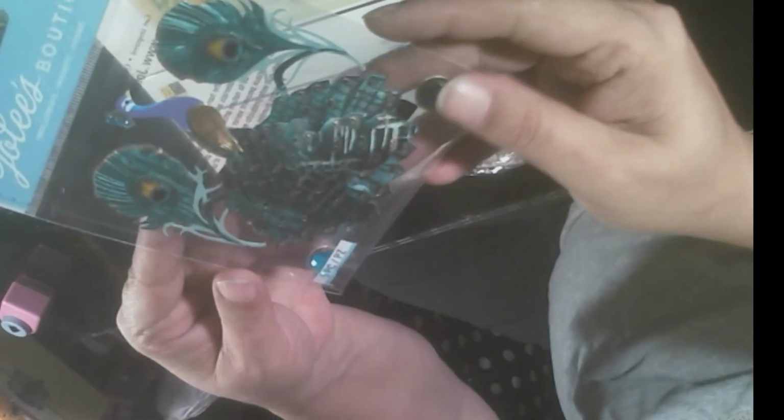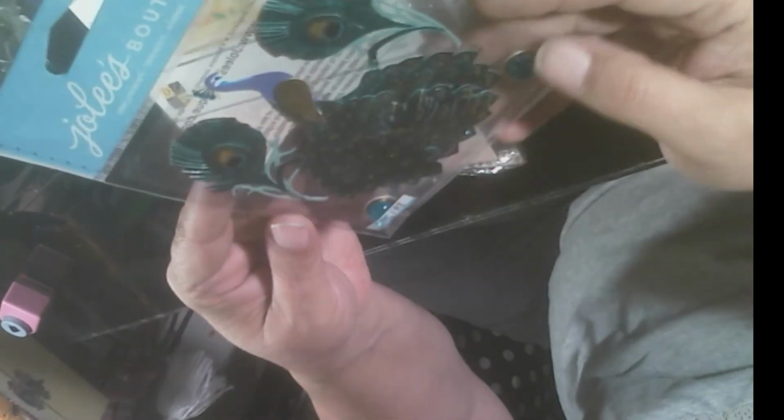Then I thought of Linda Israel, with her peacocks. And I found this at Michael's. I don't know if you can see it. It's a peacock. Let me see. Peacock sticker. And it's all silk. And I think I got it at Michael's. I can't remember. Yeah, I think I got it. No, maybe this was Tuesday Morning. I don't remember anymore. So, yeah, that's what I got.